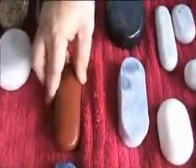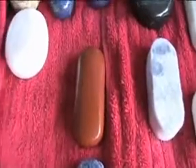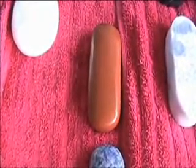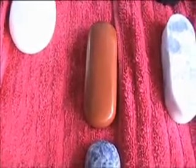This is a beautiful red jasper, and it's quite stunning. It's used for base chakra work, so it's great for virtually anywhere on the body. It's a very calming stone.